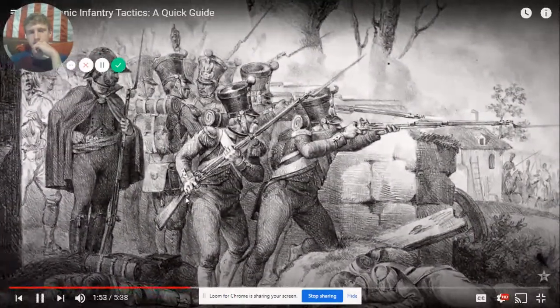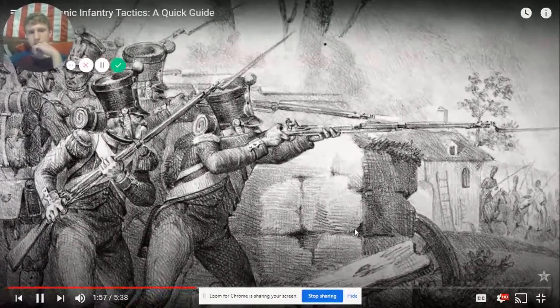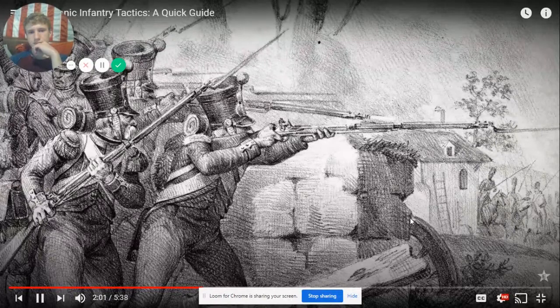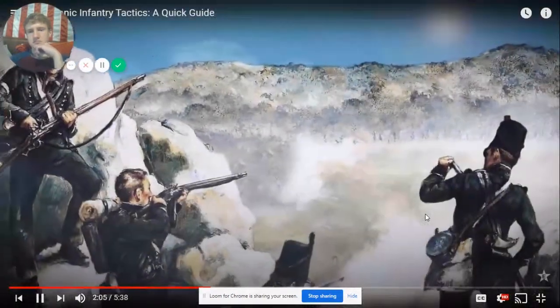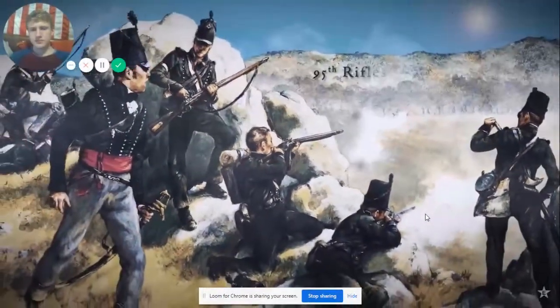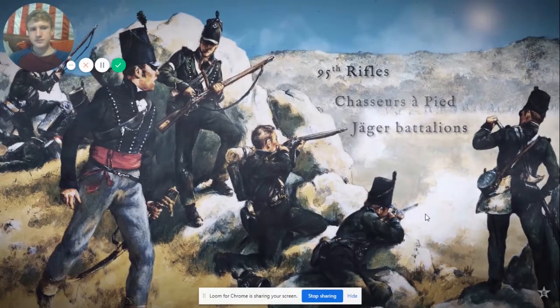Skirmishers moved independently, used cover, and fired at will to harass and unsettle the enemy, while preventing enemy skirmishers carrying out the same task. Most armies also had specialist light infantry units for this role, such as the British 95th Rifles, French Chasseurs à Pied, and Austrian and Prussian Jaeger battalions.